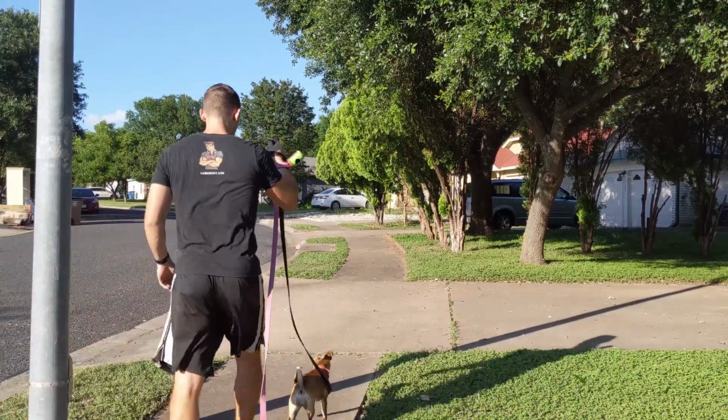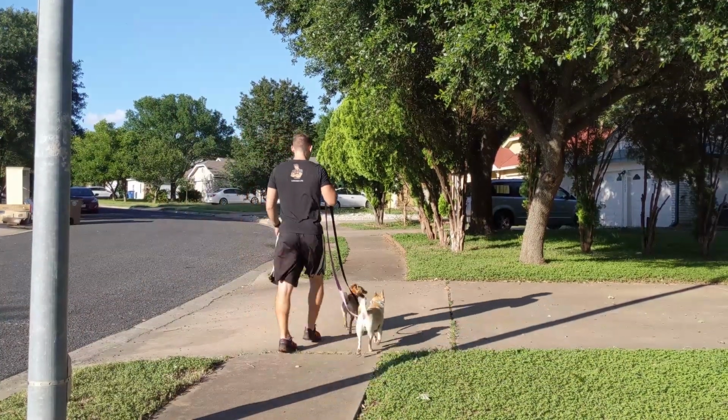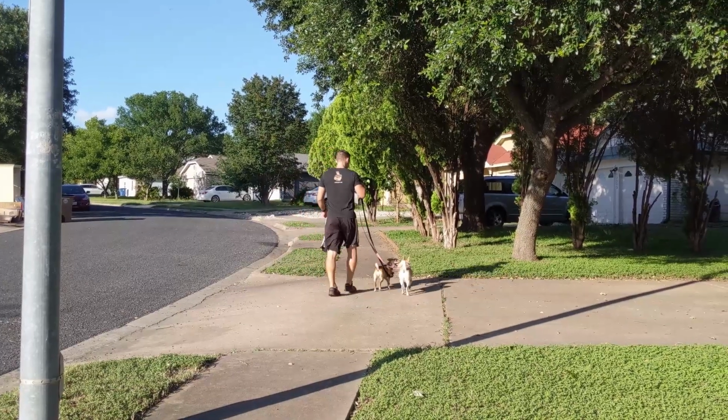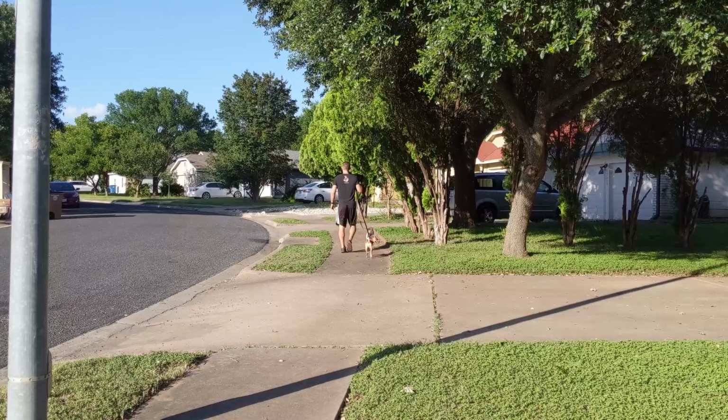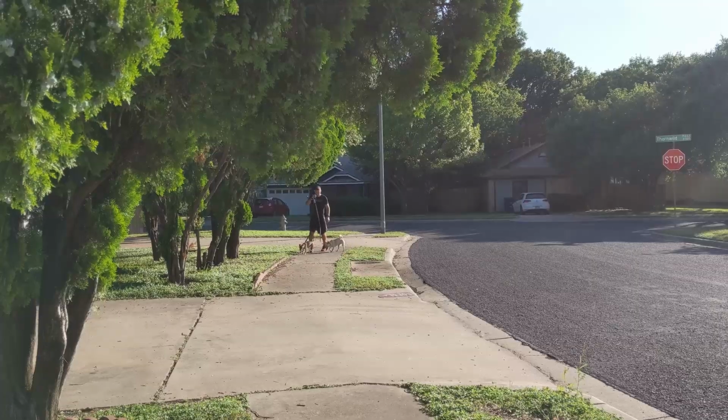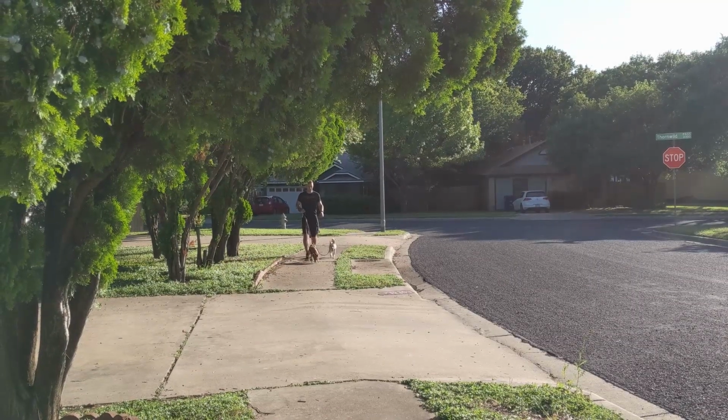So let's quickly cover the rules of the 10,000 steps per day challenge that I did. Of course, I had to complete 10,000 steps per day. I was able to do any type of steps, which could include walking, jogging, running, sprinting, or anything else that could garner steps to get closer to the 10,000 step goal. The challenge went from April 30th, 2020 to May 29th, 2020.